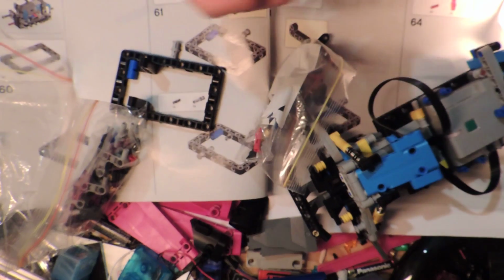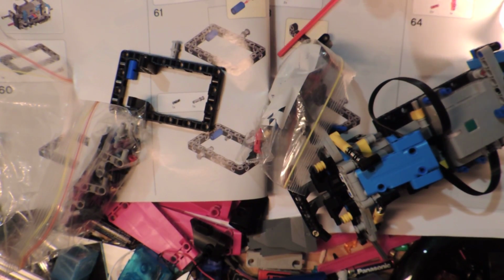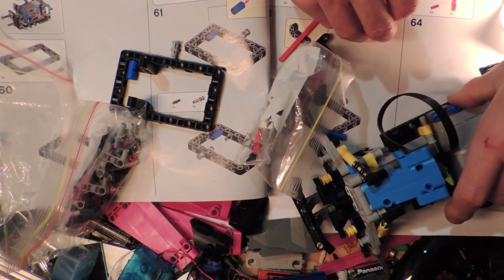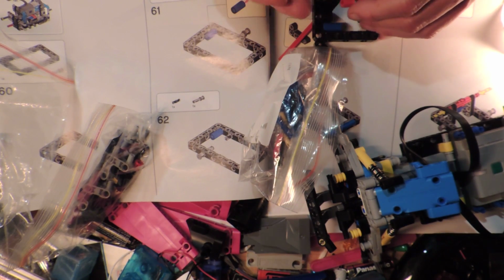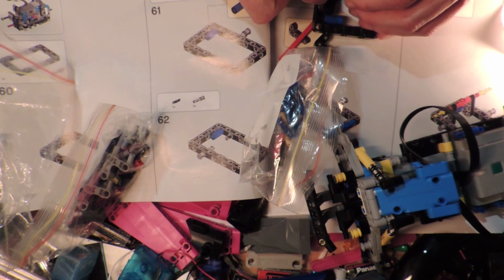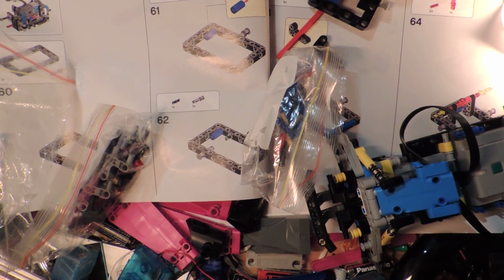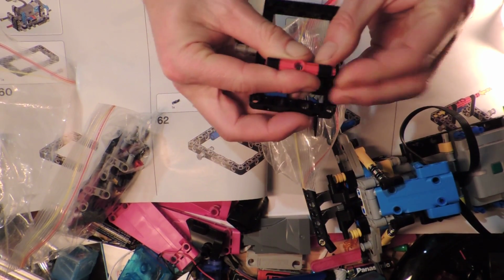What's next? This red thing. Look at this. This is pretty cool. The giant red axle. And we need that red one, this red one. And okay, we're going to do this little trick. Make sure you get it the right way round. Yeah, look at that. And look at that.